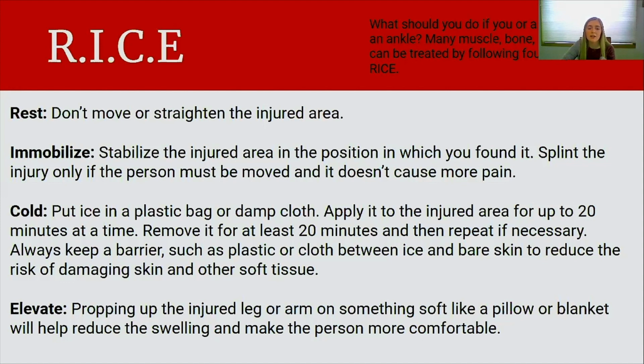And then immobilize. So this is to stabilize the injury in the position you found it. So you can splint the injury, you can wrap the injury up with gauze that you might have in your first aid kit. So this is where first aid kits come in handy. And you want to make sure that it is secure.